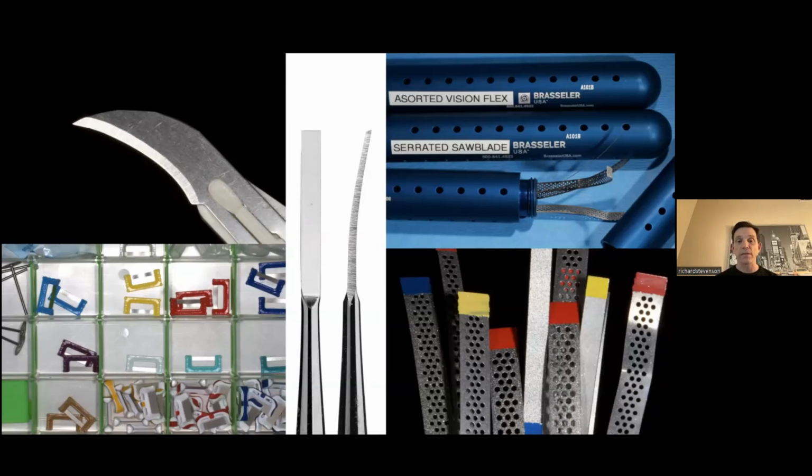But one thing you notice in this slide, and these are all of the materials that I use in my practice, in the middle, you have a Wiedelstadt chisel. On the upper left is a number 12 scalpel. Lower left, you have interproximal, IPR type devices made by Contact Easy. I've got serrated blades, serrated saws, different grits, unserrated ones. I've got them all because I don't want to ever be short of that cool thing that is going to remove excess material. And we use them all.